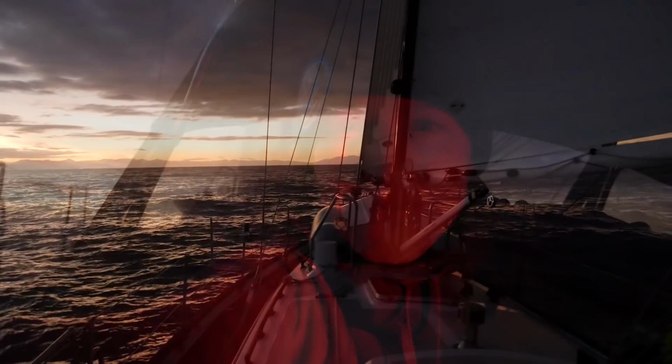All in all, our timing worked out quite well. It's just coming up on dawn. We're about 20 miles out, so that means we should have a nice midday arrival into Ensenada.